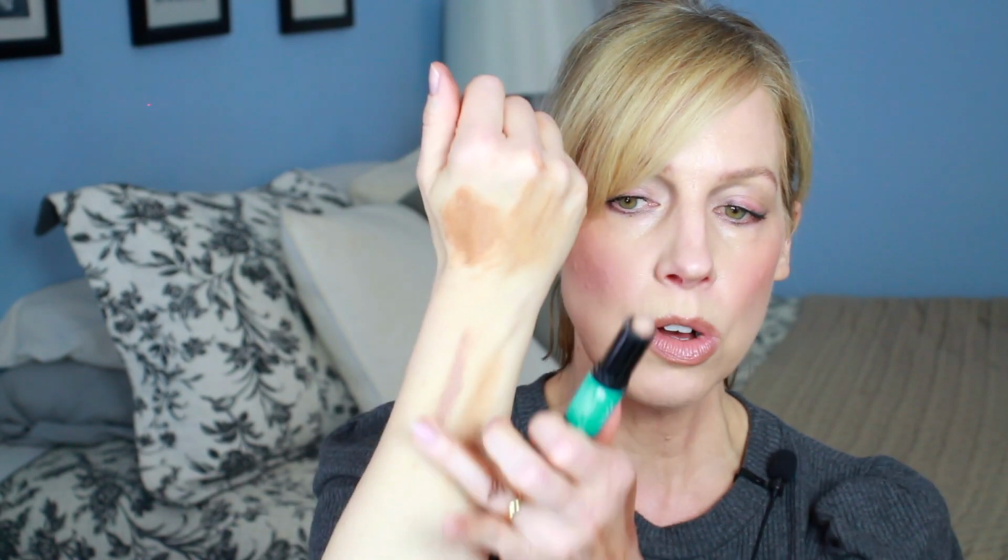collection. The Nyx Wonder Sticks are also a really good version of participating in this contour game, and you get two products because you get the highlight. The fair in the Nyx stick is probably more cool, I don't know though, I feel like it has a little bit of red. I feel like it's a little bit red, you know?